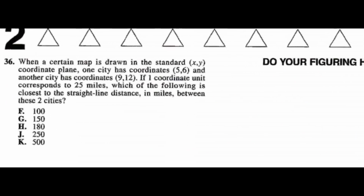Problem 36, trickster problem here. They're trying to trick you into thinking this is an actual coordinate geometry problem, when actually it's not. Very common on the test here. This is actually Pythagorean theorem.